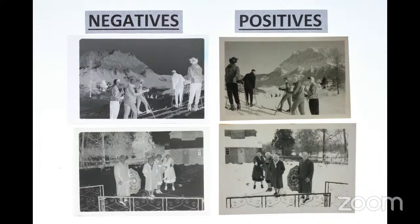Now, how do you get round that? You need to make that first generation image transparent, so in effect it acts as a mask. You then shine light through that first generation image onto a second light sensitive surface, and this one will be correctly exposed. So that first generation image is a negative where light and dark are reversed, and the second one becomes a positive where they're correct. The majority of photographs prior to digital photography were produced in this two-step way, although there are some exceptions.